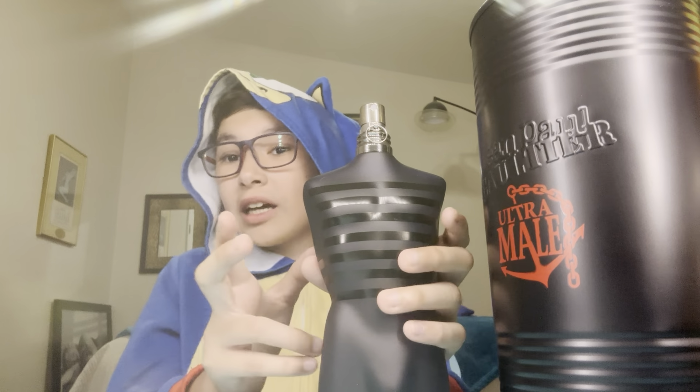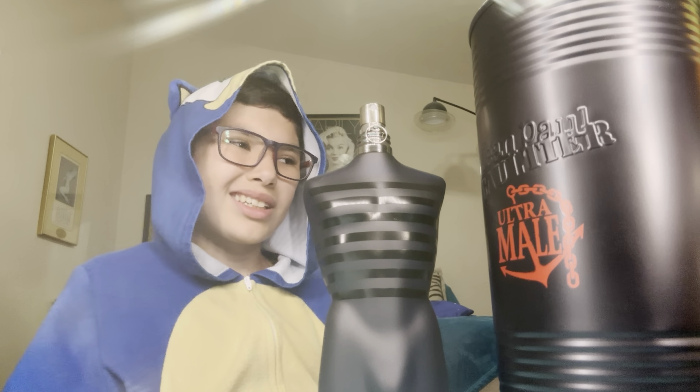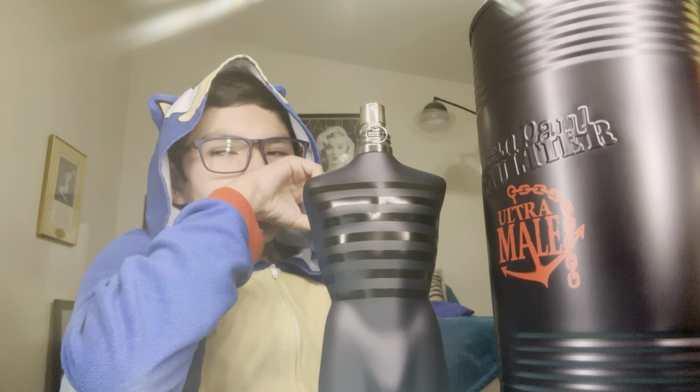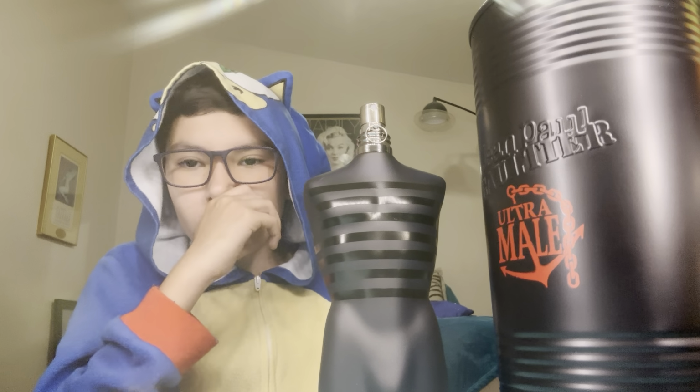Okay, if you have Le Male Parfum, I don't recommend getting this. Or if you already have this, I don't recommend getting Le Male Parfum. I know they're not exactly similar, but they're similar. Maybe it's just because they're both woody. It kind of feels like an in-between of Le Male Parfum and Le Beau Parfum, because it has the same sweetness as Le Beau Parfum and Le Male Parfum. It kind of reminds me of Le Beau Parfum, and obviously Le Male Parfum. I'm just yapping. Don't take my word. Just go watch anyone else.